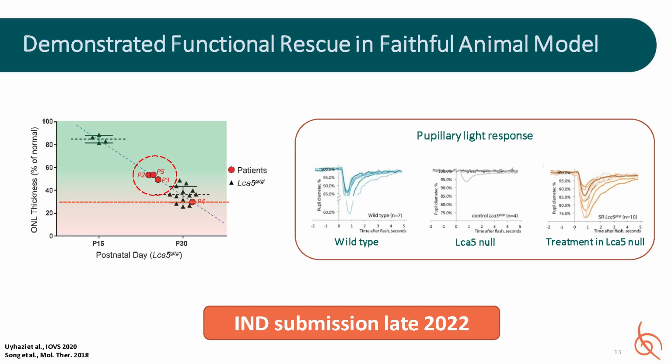Some really important work was published by Jean Bennett's lab showing that if you go into a faithful animal model and you replace the broken gene, as long as there's 30% or more of the ONL remaining, we can actually restore structure and function. And we tracked some patients in a natural history study, the red dots you see on the figure on the left. We have many patients that have 50% or more of ONL layer remaining.